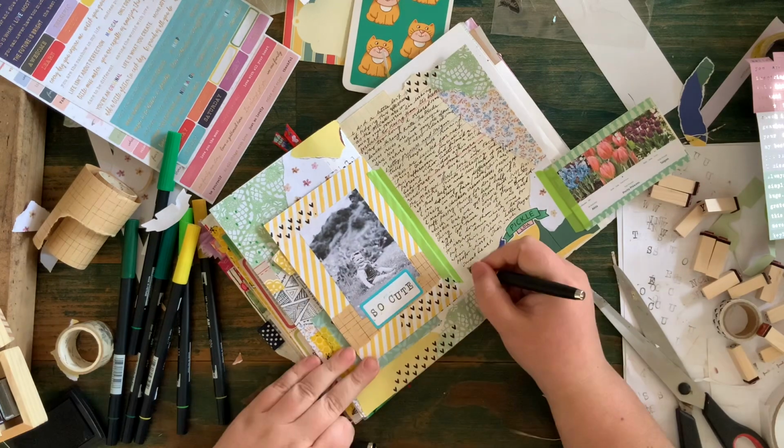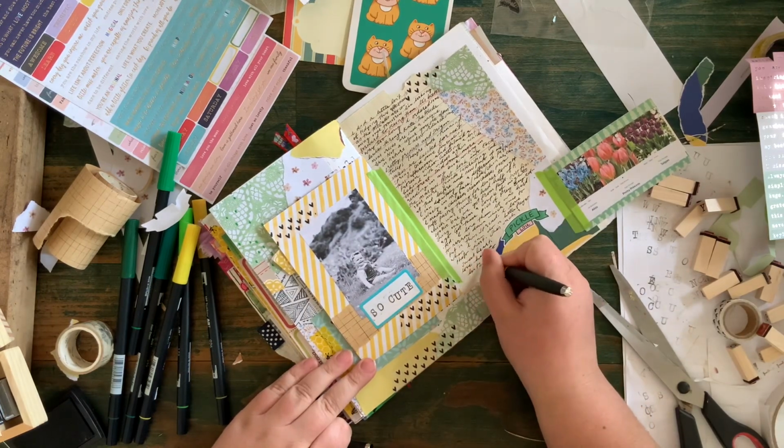I use them all the time now. They're so handy. I love making my own stickers. I'm going to have to do a lot more of that, I think.